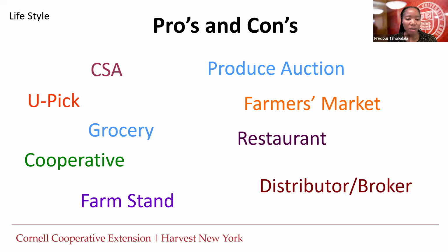And then the other type of market that you could consider is wholesale distribution, which enables you to reach a larger market and distribute in bulk, and you're able to diversify.